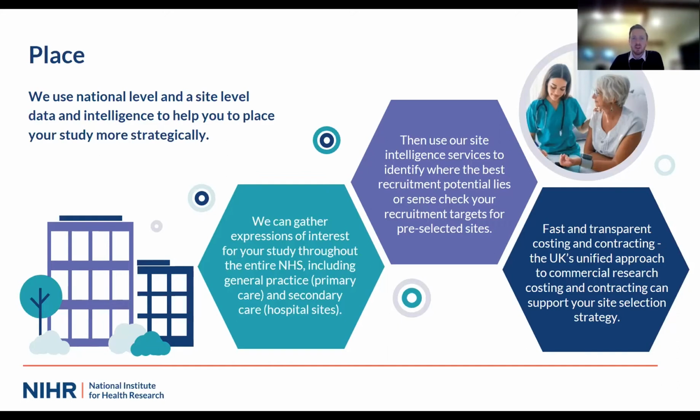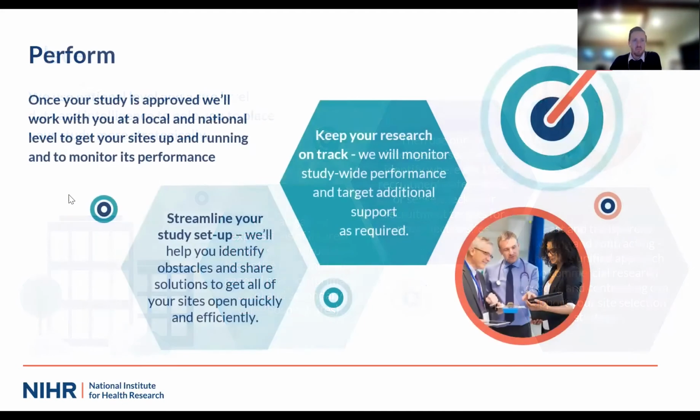We have something called site intelligence, which is very much a top level overview of supporting capability for that site. And a lot of companies come to us for a combination of services, often site intelligence and site identification. And we're also very keen to ensure that you are getting those sites up and running as quickly as possible. So we provide costing tools, model clinical trial agreements for you to use, and then our local teams will work with those sites and work with you as the company or the CRO, if you've appointed one, to get those centres up and running as quickly as possible.